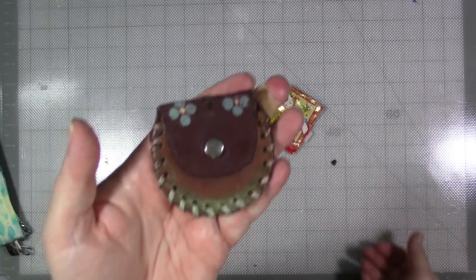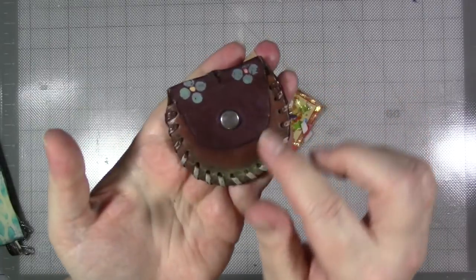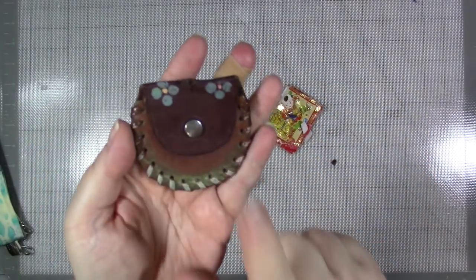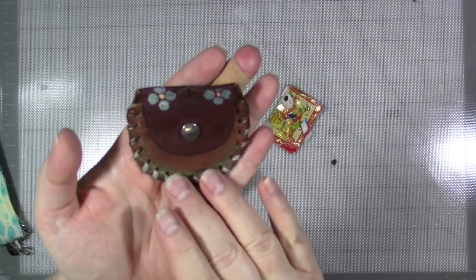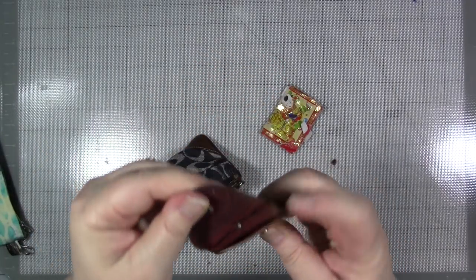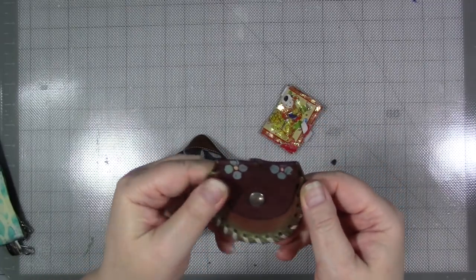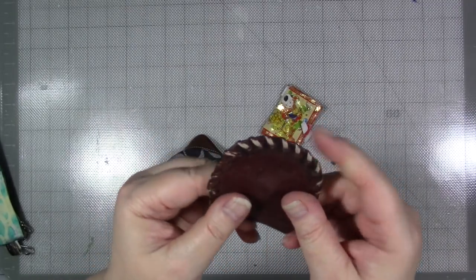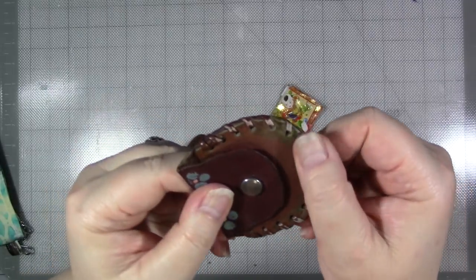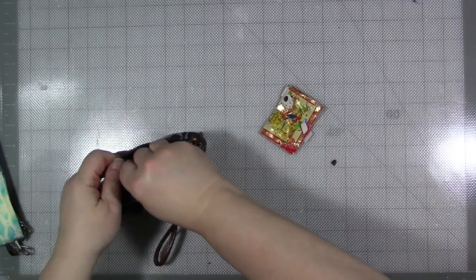This leather little pocket was part of a keychain. You can see that it's broken. This was purchased for me by my mother at a fair, probably 40 years ago. It used to have a lucky penny in it. I think I took the penny out a long time ago, but I don't know why I've always kept this. You can see that it's worn and, yeah, I don't know. But it lives in here.